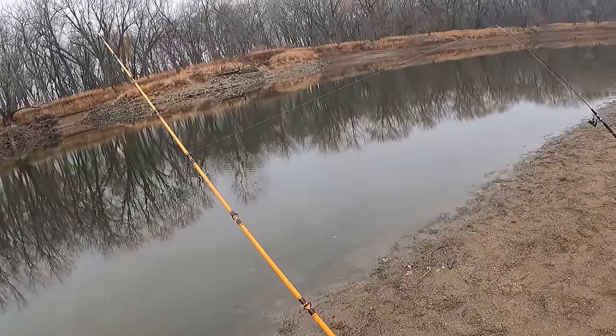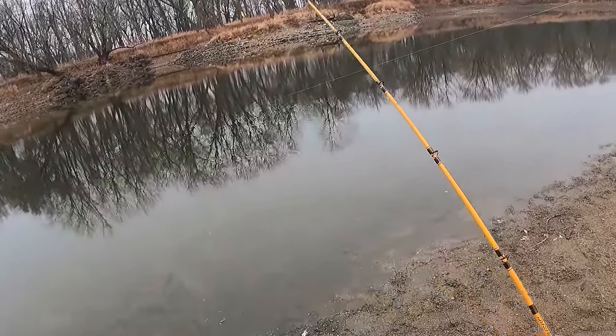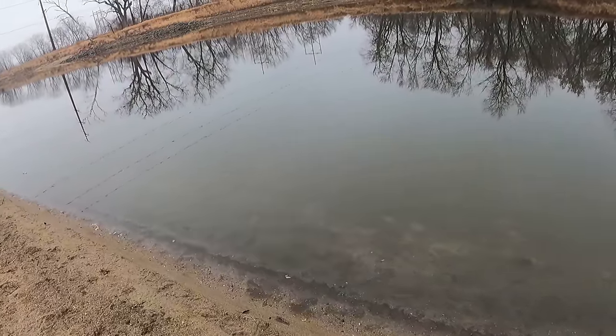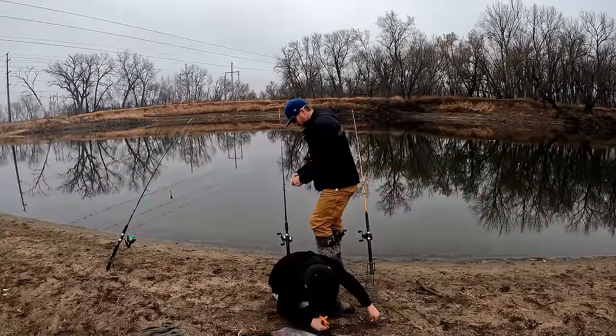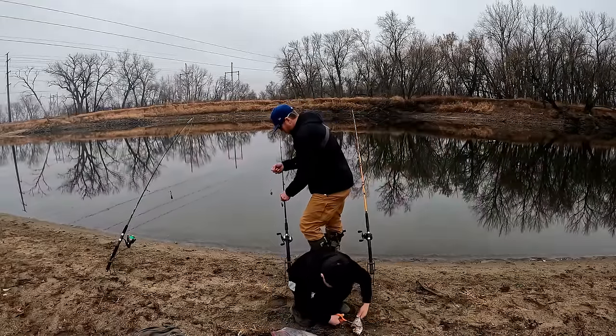The bites kind of died. Do you guys want to try over there? Yeah. Okay. Let's get this stuff packed up and slide down a little ways. It looks deeper. I don't know if it's going to be deeper, but we'll definitely try here. Hopefully there's a bigger one over here. Be nice to get one more for keeping.